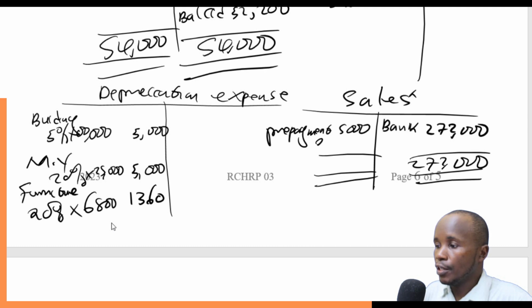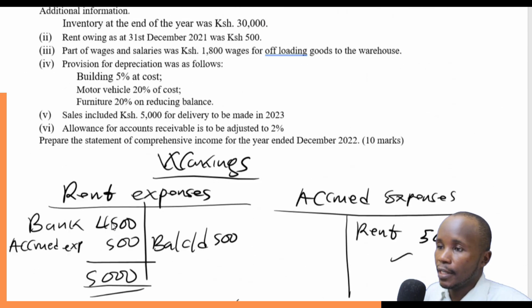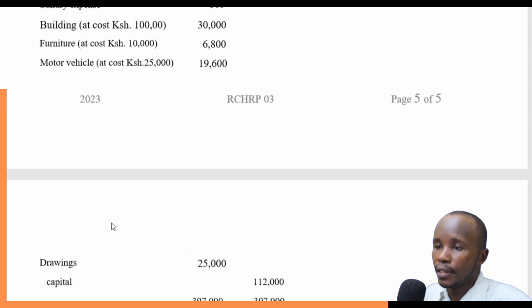This is 267,000. Balance carried down. So that is the correct position of sales. And when you come to allowance for account receivable, those are to be adjusted 2% of account receivable. That means bad debts.